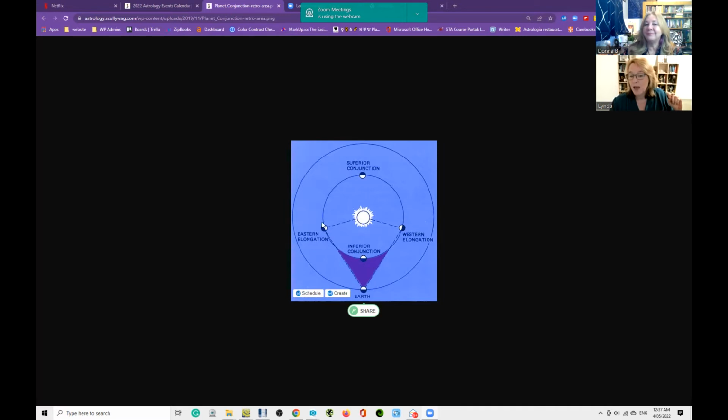Halfway through, the sun catches up to Mercury. Mercury's going backwards, the sun's going forward, so they're mutually applying to each other. They have that inferior conjunction, which happens when the sun and Mercury meet together when Mercury's retrograde. Then the sun keeps going, Mercury keeps going backwards. And about 10 days after that, it will station direct, at which time the sun will have moved far enough forward that Mercury is visible.